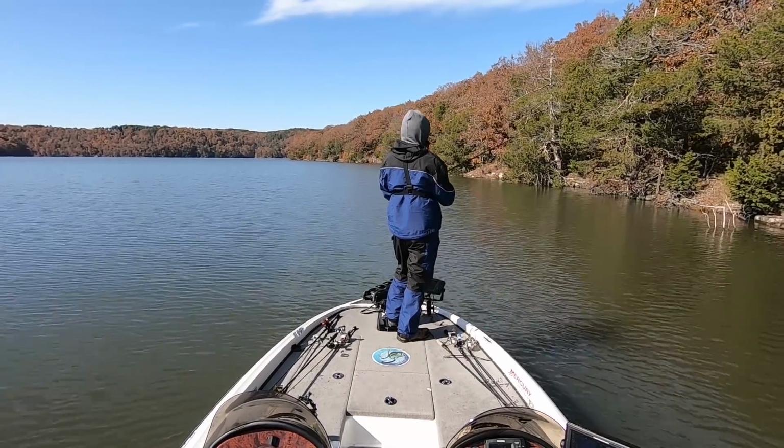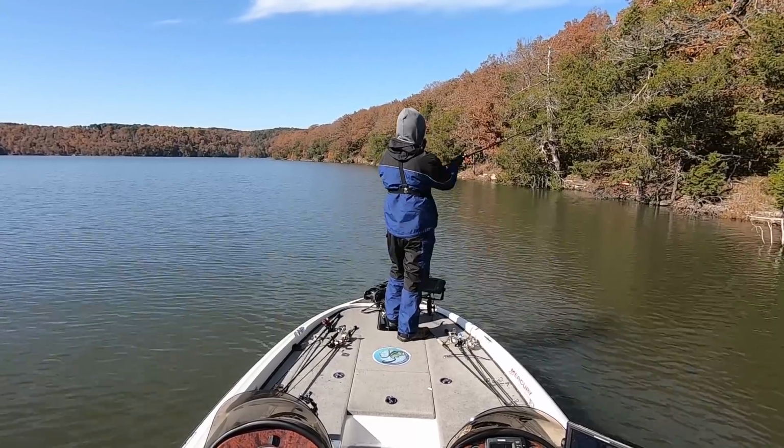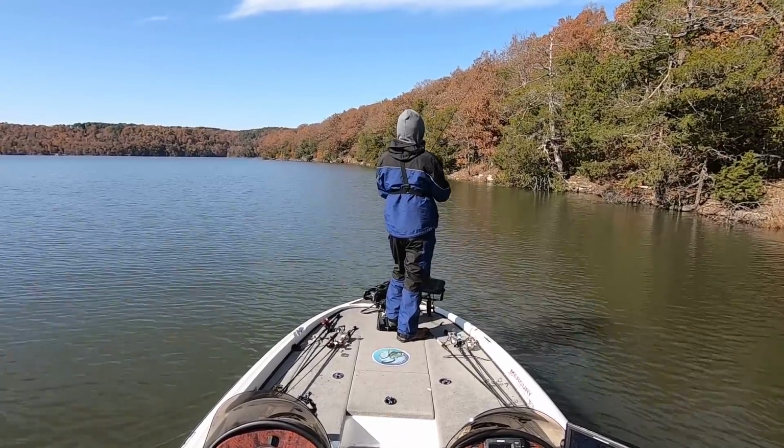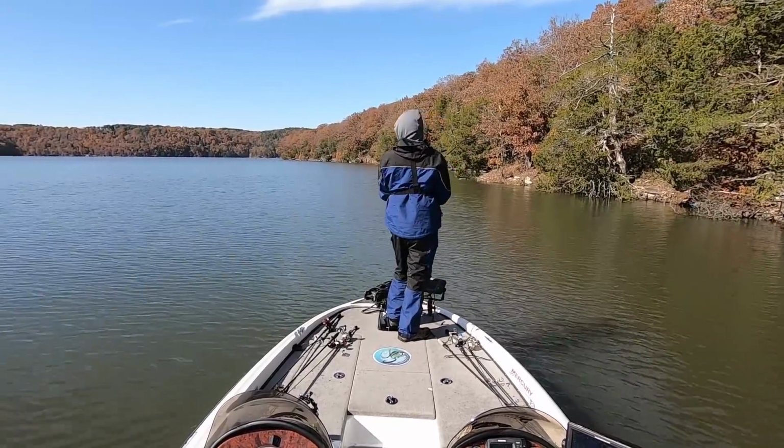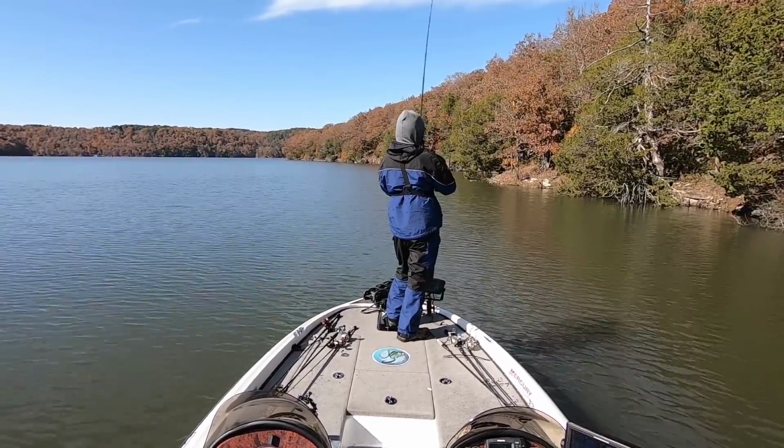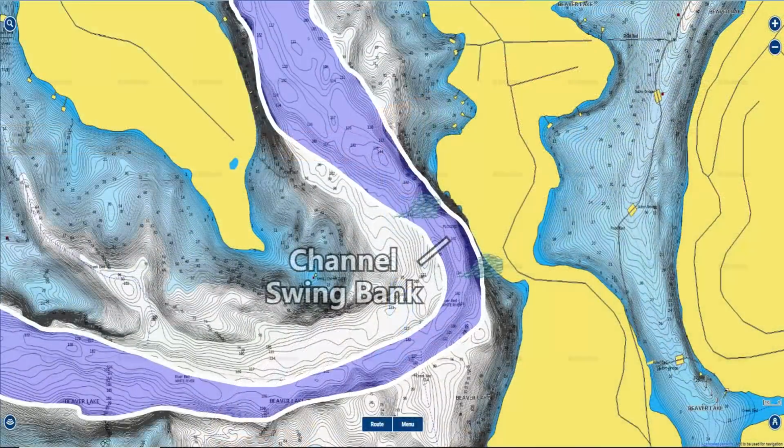On a couple of the banks I graphed, I saw bait fish everywhere, just 5 to 15 feet off the bank. And this really got me excited because the conditions were setting up for a shallow water bite, and I actually could find a lot of banks with bait fish close by, which is always a good indicator that the bass are going to be nearby. And so I decided to start on a channel swing bank on the main lake with a bunch of bait fish, hoping to get some fish in the boat.